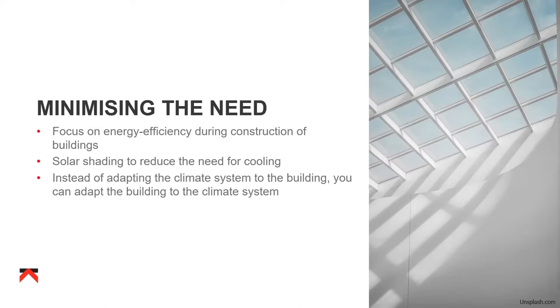And also, instead of adapting the climate system to the building, you can adapt the building to the climate system. For example, it's possible to take into account how much heat and cold can be produced with existing or intended systems and design the building based on this. It can, for example, include smaller window sizes and reviewing the orientation of the building so that more heat-sensitive activities are located in the north.